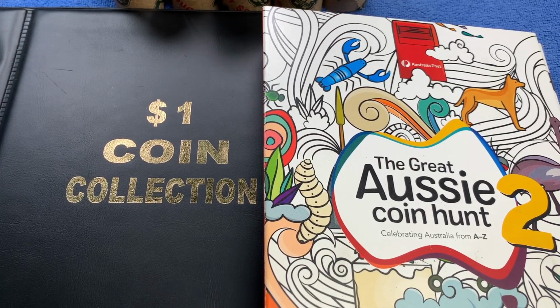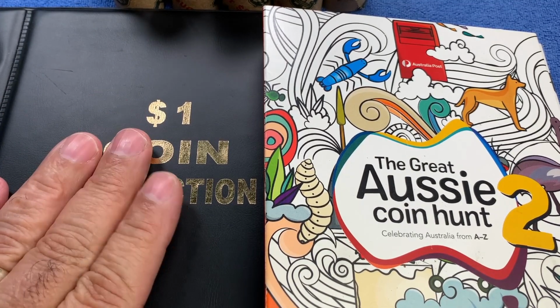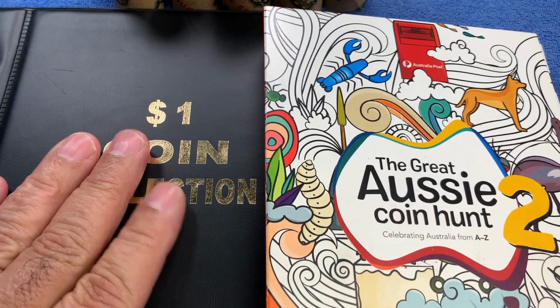Today we're going to be looking through $1 coins again, looking for commemorative coins, rare coins, and coins worth more than face value. Again, we've got my $1 collection book here, partly filled with the commemorative finds we've found so far, and also the Great Aussie Coin Hunt number 2, which I'll go through first.